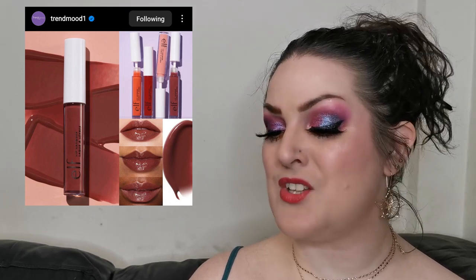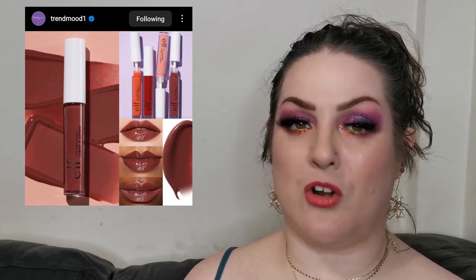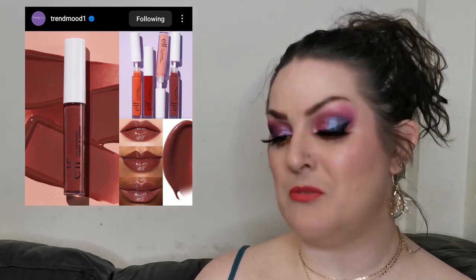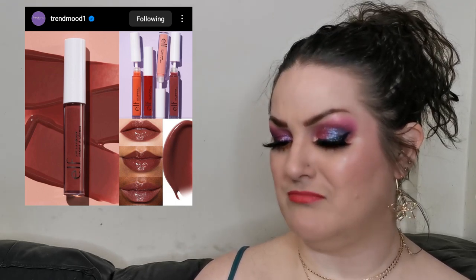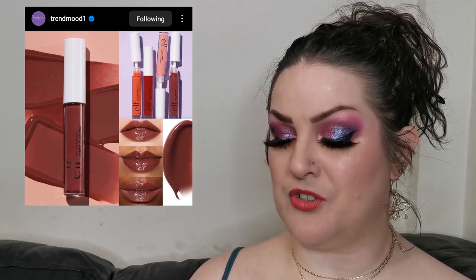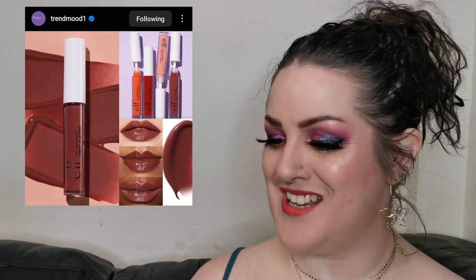Yeah, these are cute. I'm generally not much of a gloss wearer. Sometimes I like to wear a gloss. And these do look beautiful. Yeah, they do look beautiful. Let me know what you guys think.